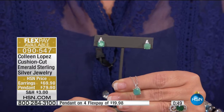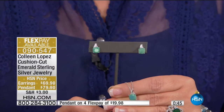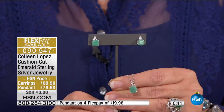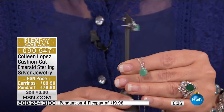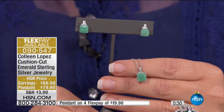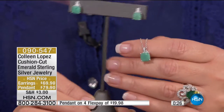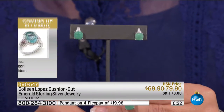$69.90. If you want to give the gift of emeralds to anyone special in your life, if you yourself have ever wanted to own genuine emeralds, real, beautiful, genuine emeralds, and you didn't want to break the bank to do it, well, here you go. This is fun stuff. And as we said, because it's Gifting Tuesday, not only is everything on 4 flex pay, we have an additional flex pay. So there's 5 flex pays if you have an HSN credit card. So go for it. There is the pendant, the chain will be included, and there is that matching earring.